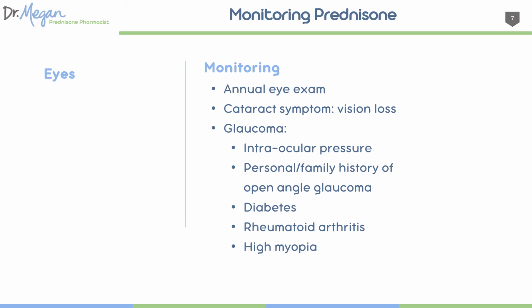Next is eyes. I've talked about these complications in the past as well, but if you're on prednisone long term, you need an annual eye exam, period. You just need to be going to the eye doctor every year if you're on prednisone. They'll know what to look for when you tell them that you're taking prednisone. There are classic things that they can be checking and looking for to make sure you're not having those complications.